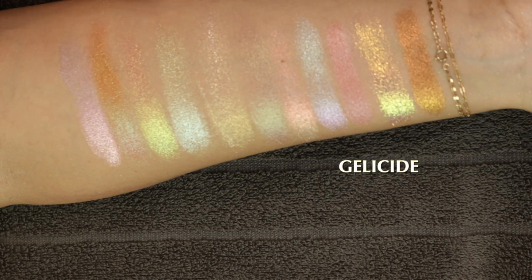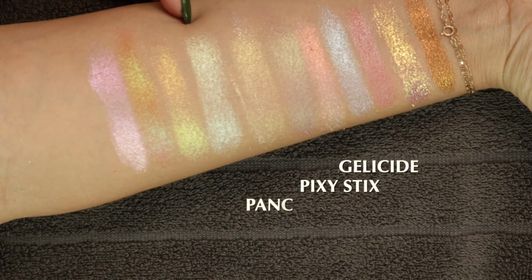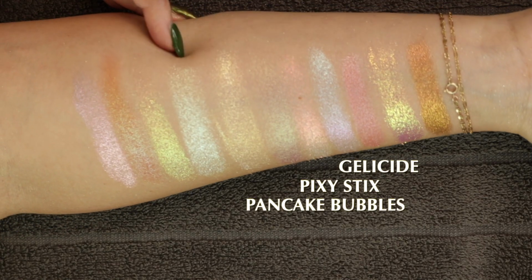You know what I'm talking about. All right, the next one is Pixy Stix, and then we have Pancake Bubbles. Pancake Bubbles is one that I really love.